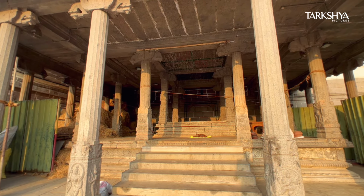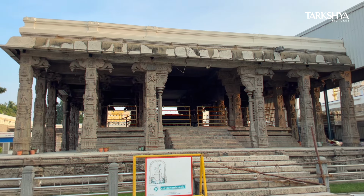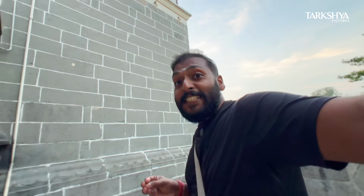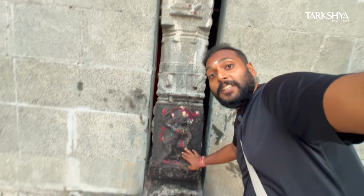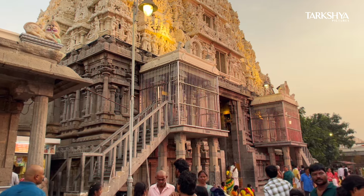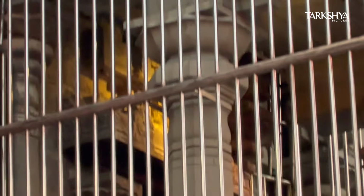Near the Goshala, we can see a Mandapam which is called Kanu Mandapam, and opposite to that there is another Mandapam which is a little bit bigger than this Kanu Mandapam, which is called Vasanta Mandapam. And amazingly, here we can see a Hanumanji Murti, and next to it we can see a God Ganesha Murti as well. It is near the Tirtham, Panchatirtham. On the left side of the Rajagopuram we can see Bhairava Murti, and on the right side we can see Goddess Durga as well.